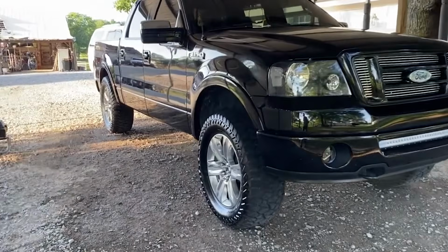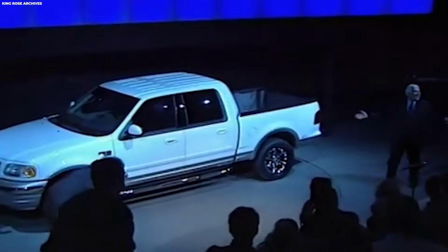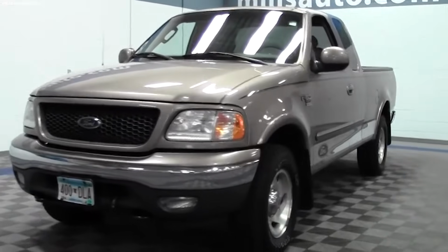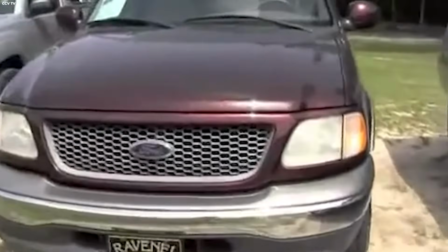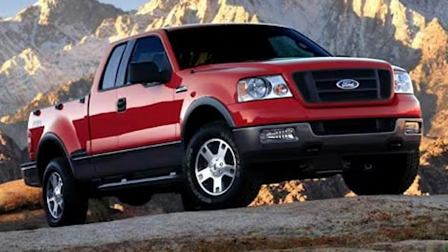The F-150 was supposed to be rock solid, but the 5.4-liter Triton era left a black mark on Ford's reputation. Even today, used truck buyers are warned: if it's got the 5.4 Triton, think twice.